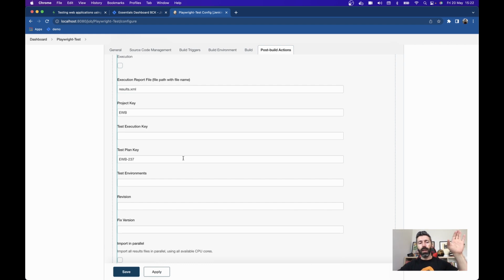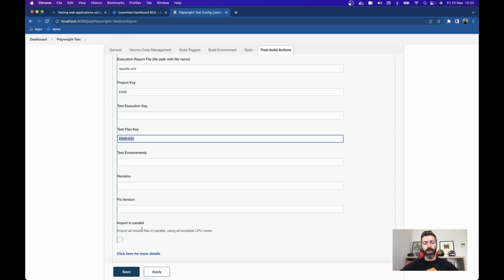So having that, we are not depending on the language, not depending on the framework, is really helpful and will tackle most of the things that are happening in testing today. Now it's just a matter of adding the results XML. What is the file that you want to import? What is the project? And for me, I'm going to add a test plan key that I want to associate with that, and then we can add other information. Once you have this, execute that, it will automatically ingest the results back into Xray.